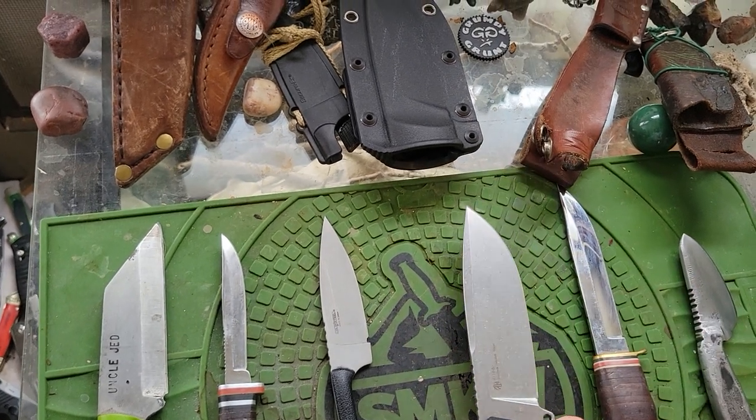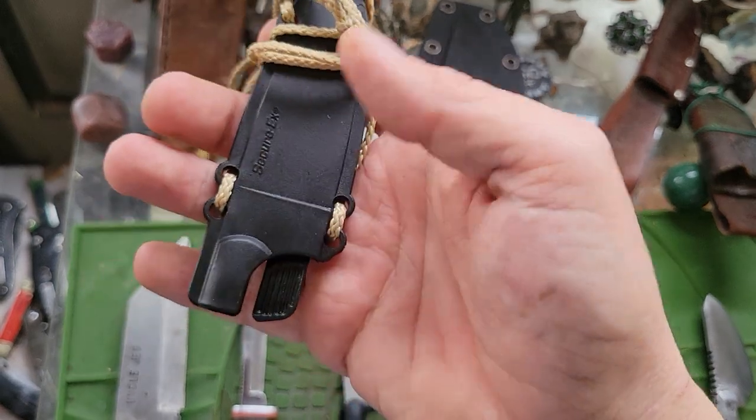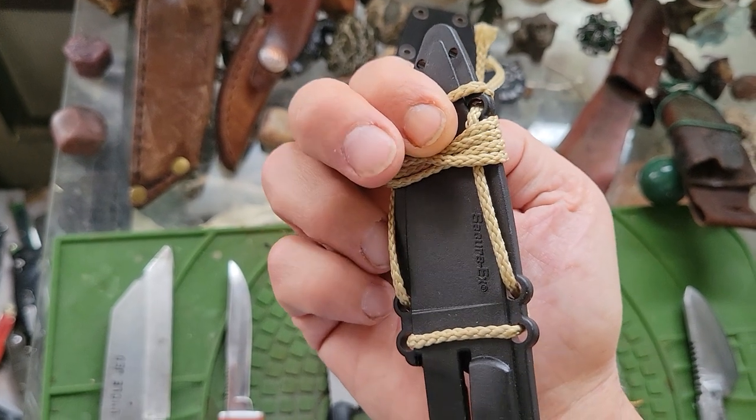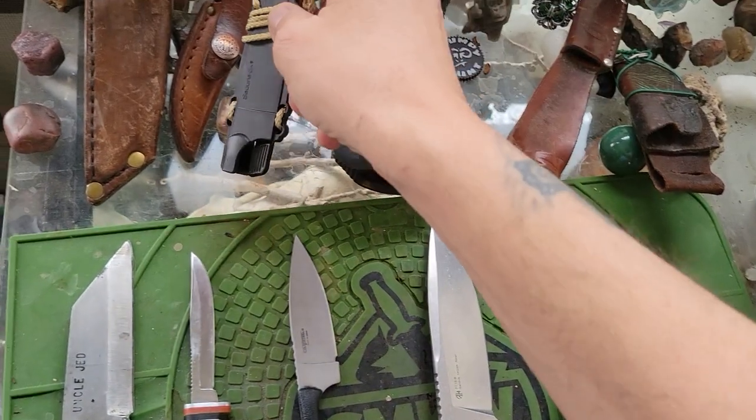This is, oh, wait, before I get to that. This is a neck knife. Here's the case to it. Here's a lanyard string I have on it, to put around my neck. Securex, very secure sheath.